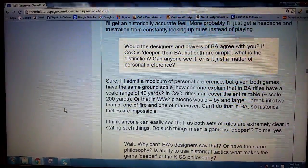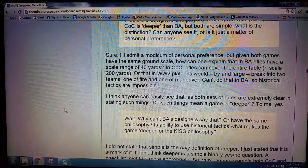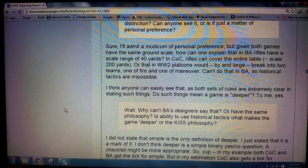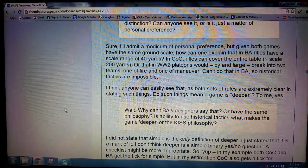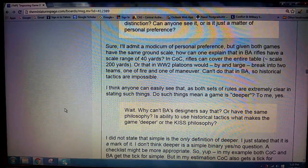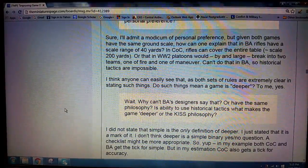Interesting questions or interesting issue. I think anyone can easily see that, as both sets of rules are extremely clear in stating such things. Do such things mean a game is deeper? To me, yes. See, I'm following you with the previous paragraph, linking that to deeper. I don't know. I just don't get that leap to depth.